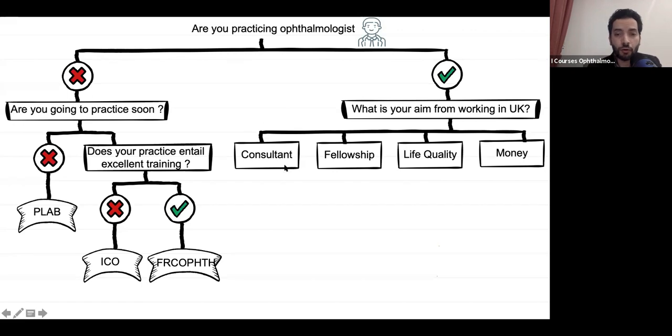But if this is your goal, if you want to be a consultant in the UK and pursue your career there, then it is the FRCOphth. Then you should invest every single piece of time, money, and effort in your goal. Don't be distracted by other exams like FRCS Glasgow, Edinburgh, or ICO, whatever.